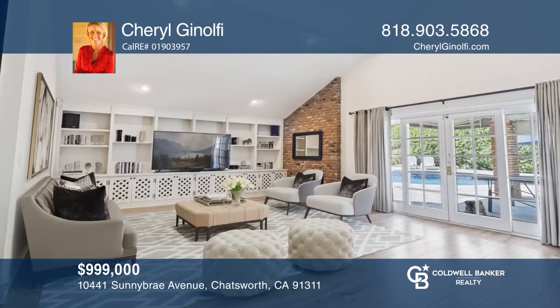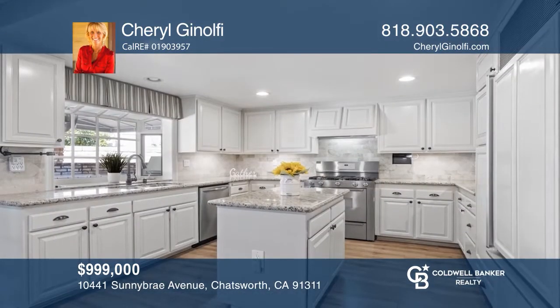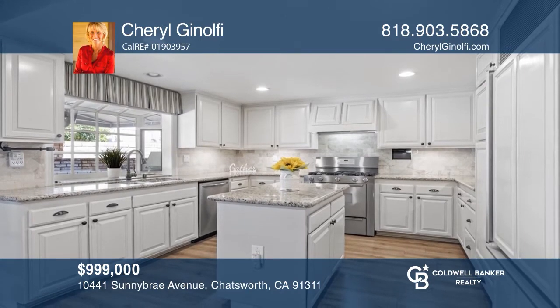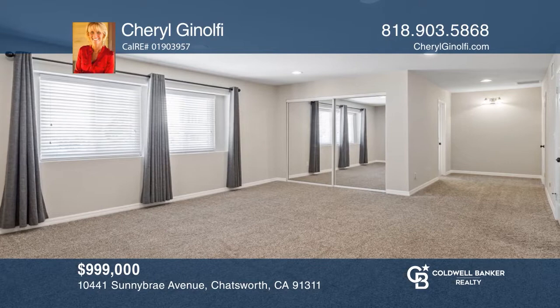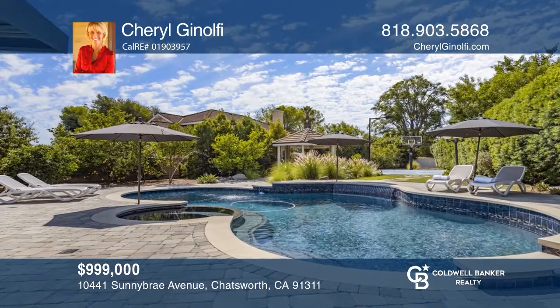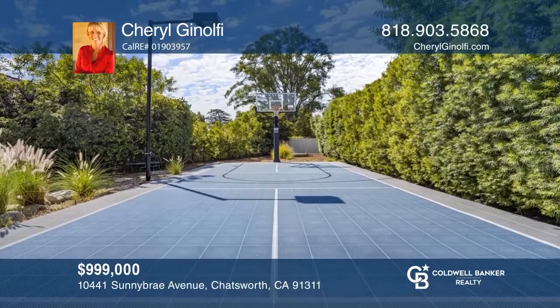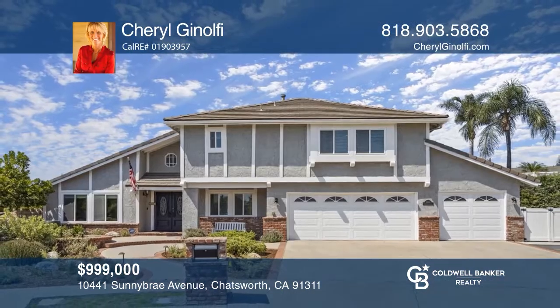Don't miss this breathtaking four-bedroom, two-and-one-half-bath home. The family room offers built-ins and vaulted ceilings, updated kitchen with granite counters, stainless steel appliances, and an island. Spacious master suite with an updated ensuite. Entertainer's backyard with a pool, patio, barbecue, fire pit, and sports court. Take the first step to buying your new home by calling Cheryl Janolfi.